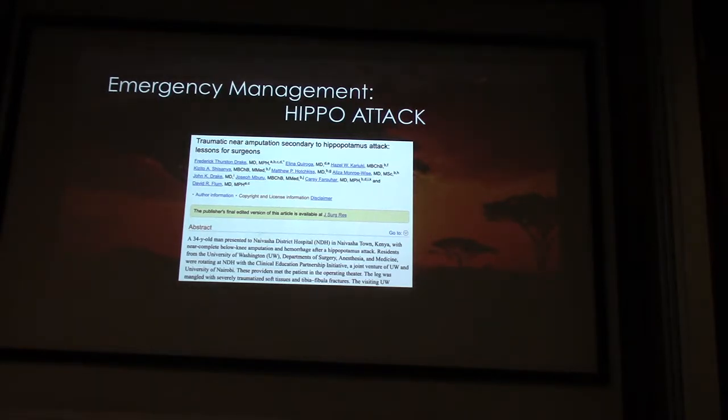The hippo is actually considered by a lot of people the most dangerous animal in sub-Saharan Africa. It is definitely responsible for more deaths than lions, but overall there really aren't that many deaths on safari unless you do something stupid like canoeing with a hippo. But there was research done on this. There were only two case reports, but this one was done in a Kenya hospital.